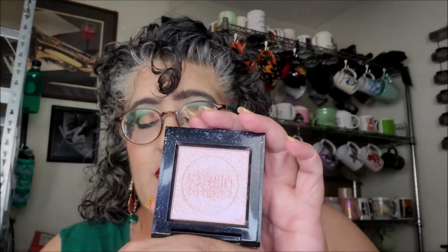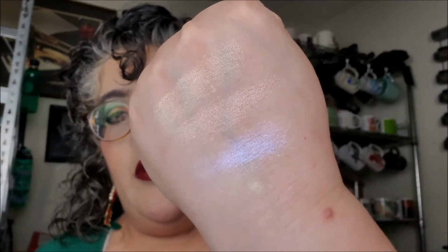So I put the blush away, but I wanted to go ahead and show you guys the Lorella. The Lorella is very pretty. It looks very pink in the pan, but it has a lavender shift that shows up when you put it on your skin, and you can see it there. So that's the Lorella. That's that highlighter we're going to keep out of that pile of stuff.